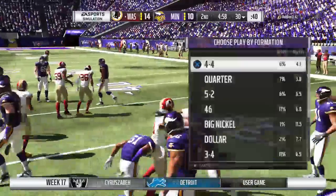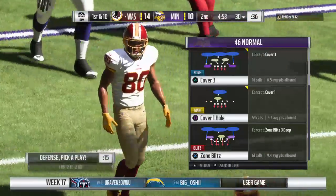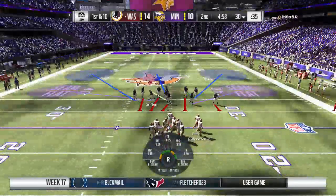A very good return there. Give him an even 20 yards. And out will come the offense as they take over. So out now come the Redskins, and they're hoping to redo their efforts in the last drive when they got into the end zone.